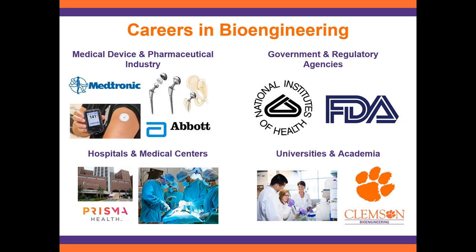You could even get a job at a hospital or a medical center where you could work as a biomedical equipment technician or technical support for a surgical team. Lastly, someone with a bioengineering degree could go on to pursue higher education and focus on academic research in order to become a professor or a fellow someday.